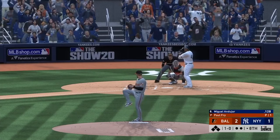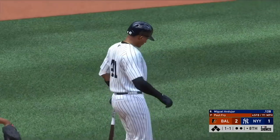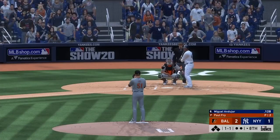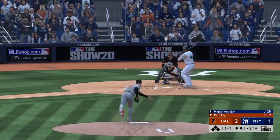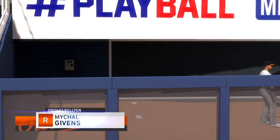The 1-0. A swing and a miss, strike one. Oh, I love that pitch right there. Up and in, jam, sandwich. A 1-1. It is swung on and missed for strike number two. Now action in the bullpen as their closer starts to get loose out there.